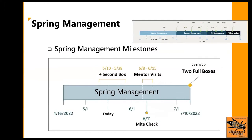If you look at it, you should have been to the second box sometime in mid to late May. And as you see, we're looking to plan mentor visits with mite checks this week, next week, the following week. Ideally, everybody, whether you started from a package or from a nuke, will get to two full boxes by the time the dearth traditionally arrives here in New Jersey, just after the 4th of July, which is coming up very quickly.